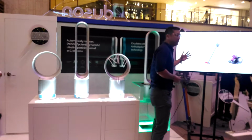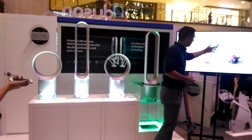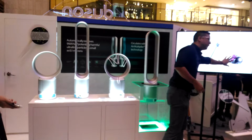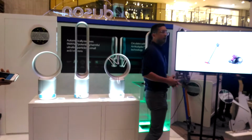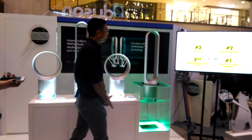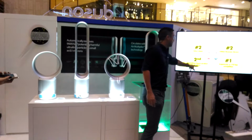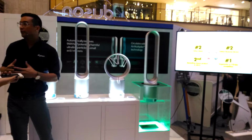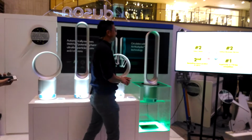So like I said, this is our best-selling fan, which now we made into a fan purifier. Our best-selling stick vacuum, which you'll see later, and our best-selling full-size vacuum, is for bigger houses and bigger offices. So let's focus on our best-selling fan, which is now a fan purifier. Okay, next slide, please. In China, the best-selling Dyson product in 2015 was our fans. So it's not only doing well here in the Philippines, but also in other parts of the world, globally. Okay? Next slide, please.